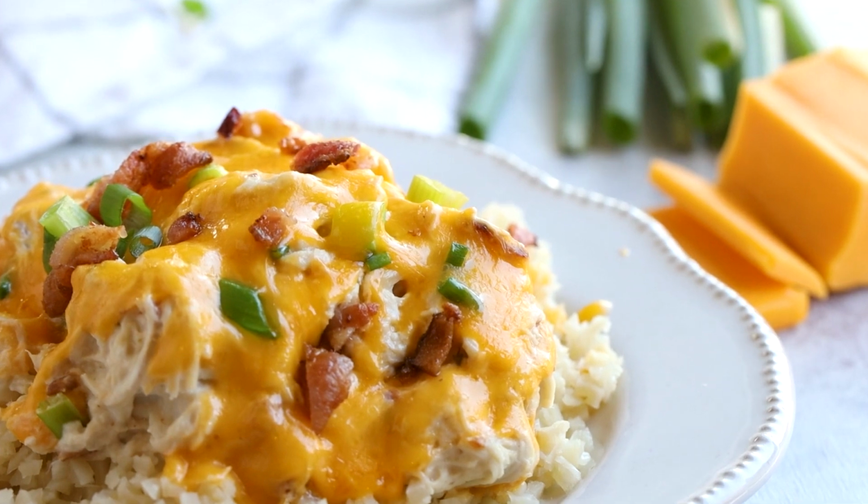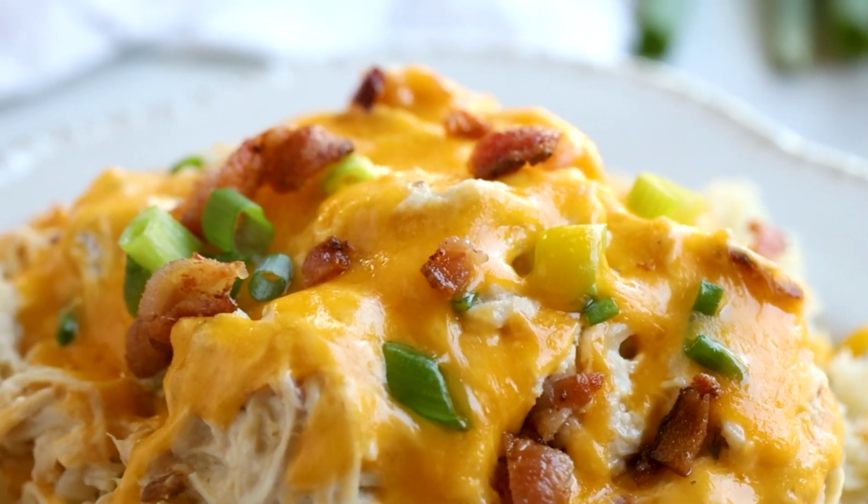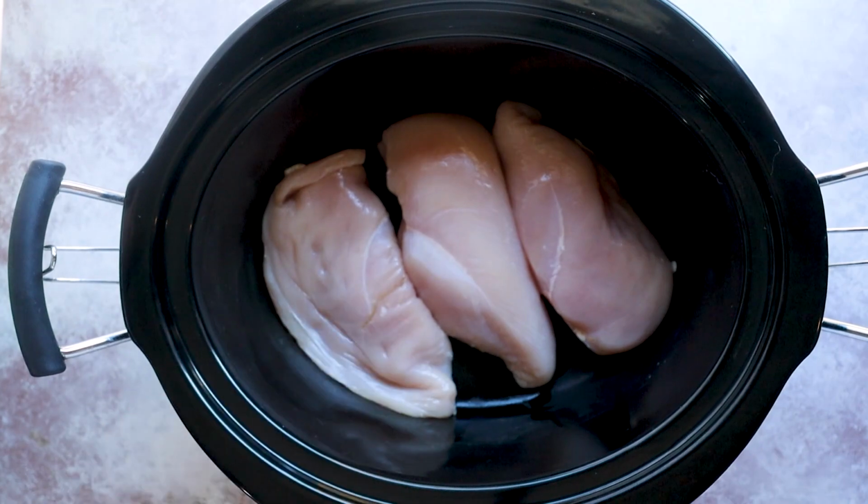chicken. A lot of people don't like the term crack chicken because it's associated with drug use, but it's only called crack chicken because it's insanely delicious and addicting, just like crack. It's probably not a good name for it, but this is really simple to make and only involves 6 ingredients, and you only need 3 of them to go in the crock pot right now, which is chicken, ranch seasoning, and cream cheese. Start by adding 2 pounds of boneless, skinless chicken to your slow cooker.